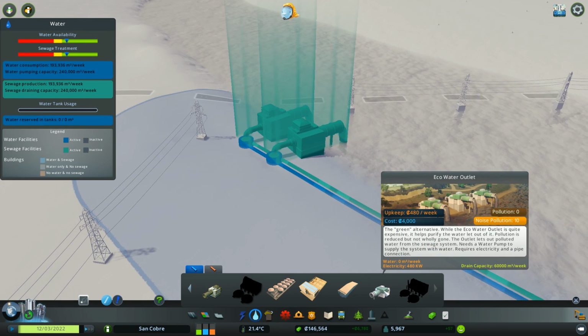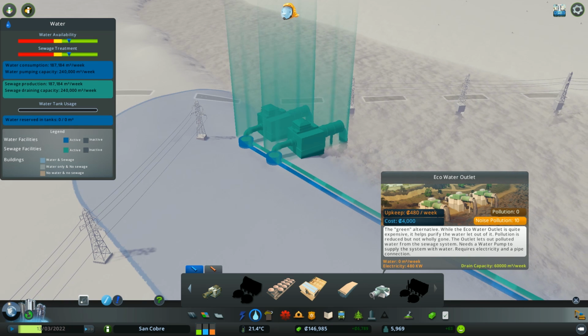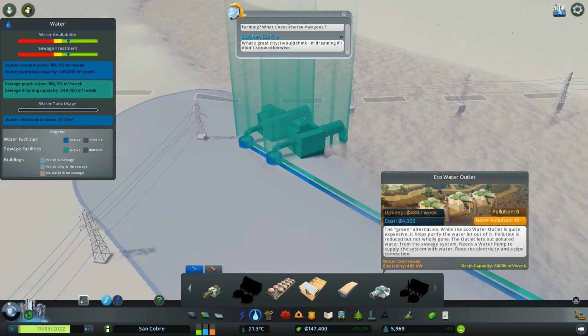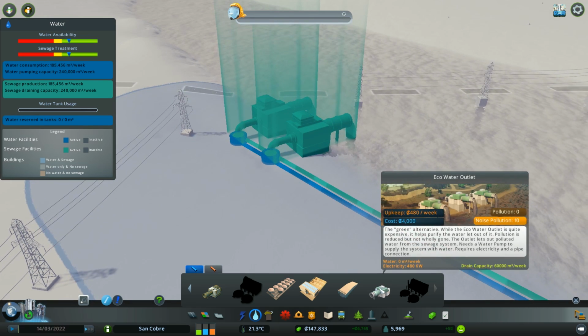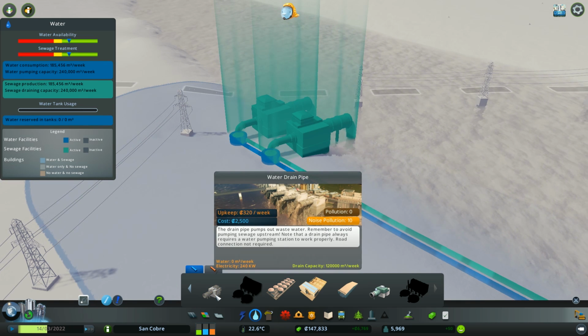This is the green alternative. While the Eco Water Outlet is quite expensive, it helps purify the water it lets out, and pollution is reduced while not wholly gone. So, a couple of things to note here. It is more expensive, I believe, to buy. This one cost $4,000, whereas the original one cost $2,500.